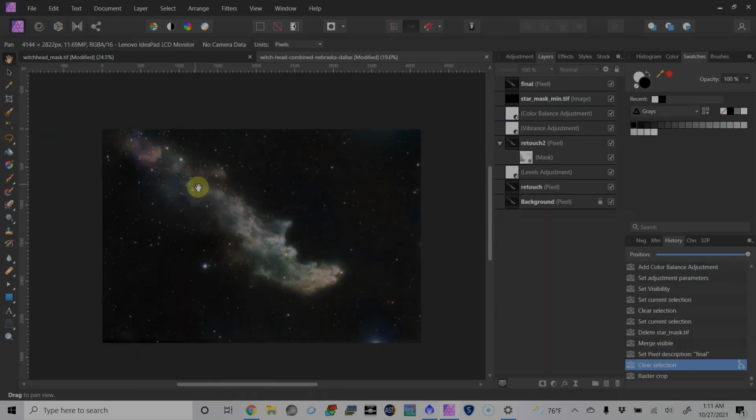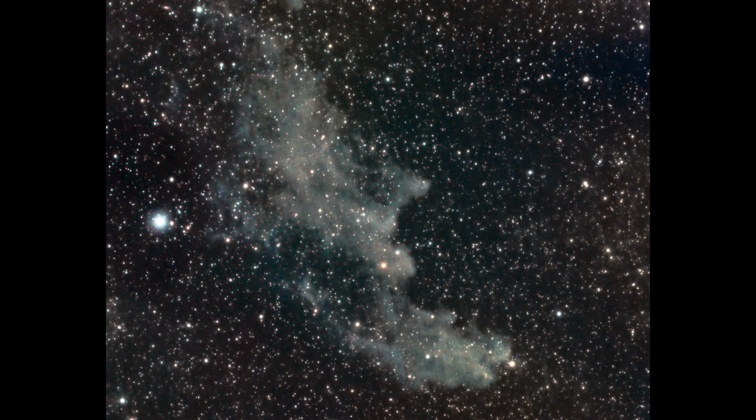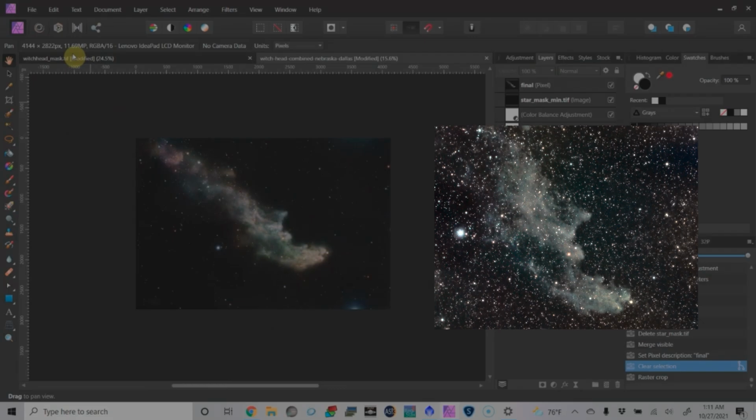I'm really happy with this version. In comparison, here's the one I shot from Nebraska in early January. I definitely like the star-reduced version on the left. It also includes what I call the witch's hat, which I think is pretty cool.